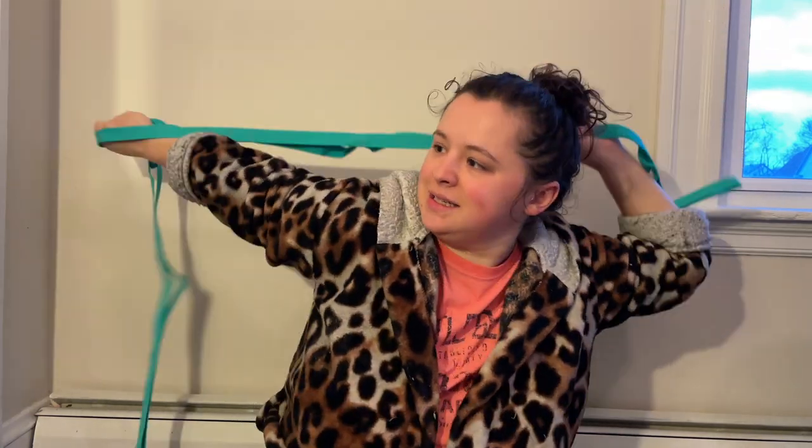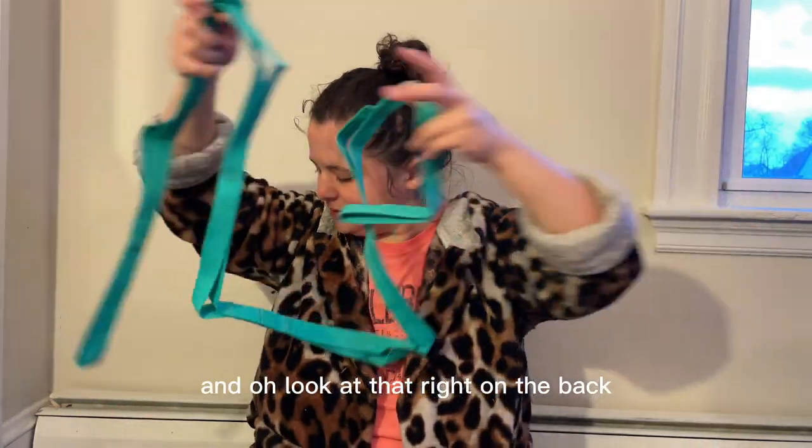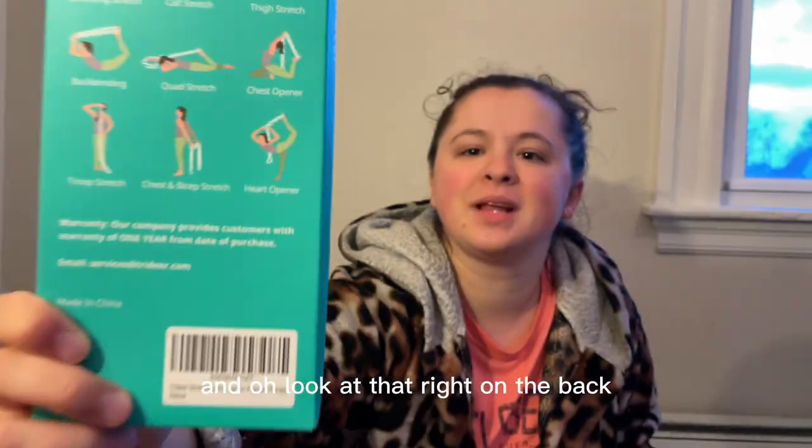This strap, so it's good for stretching. It has like multiple uses, and oh, look at that, right on the back.